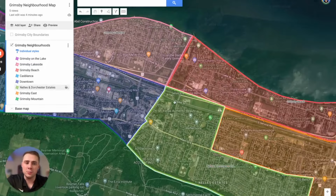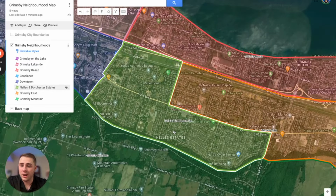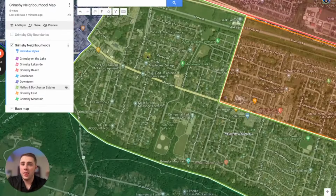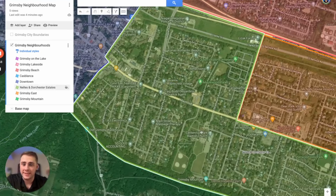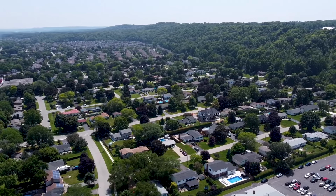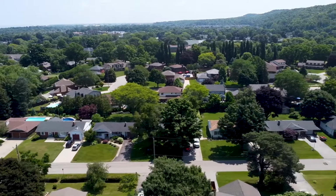And then if we move a little bit more east, that talks about our last two neighborhoods, and that's Nels and Dorchester Estate. So similarly to Casablanca, you're going to find two different sections here. Now, the older section is typically going to be a little bit closer to the downtown, and that's the Nels part. And these homes here are going to, again, be those bungalows, those side splits, those back splits on mature trees. As you see, a lot of homes here have fantastic pools because the yard is so spacious.